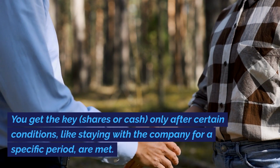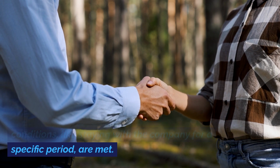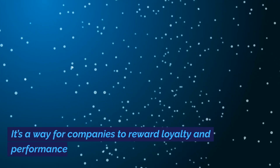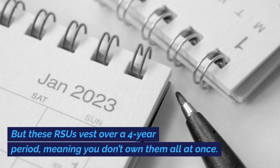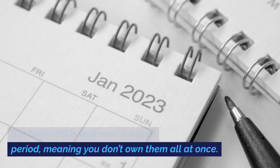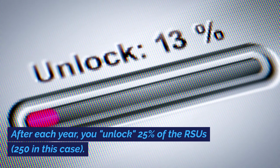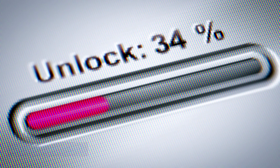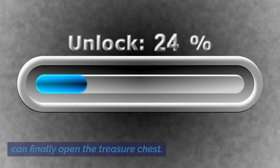You get the key, shares or cash, only after certain conditions, like staying with the company for a specific period, are met. It's a way for companies to reward loyalty and performance. Let's say your company grants you 1,000 RSUs, but these RSUs vest over a 4-year period, meaning you don't own them all at once. After each year, you unlock 25% of the RSUs, 250 in this case. After 4 years, you've unlocked all 1,000 RSUs and can finally open the treasure chest.